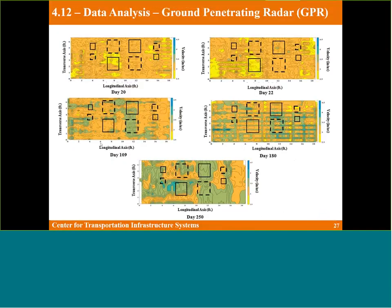And then next, I have the contour maps, which show the propagation velocity of the electromagnetic waves with time. So we could see that as time progresses, the electromagnetic velocity increases. For day 20 and 22 post-spraying, we show a dominant electromagnetic velocity of 3 to 3.3 inches per nanosecond, while for the later days of the specimen, we show a higher distribution of electromagnetic wave velocity with values of more or less 3.5 to 4.0 inches per nanosecond.